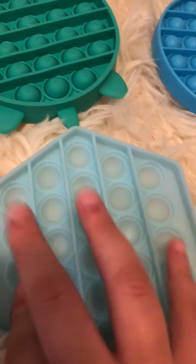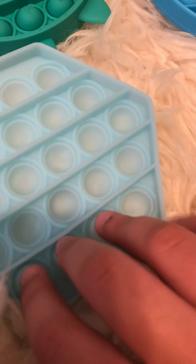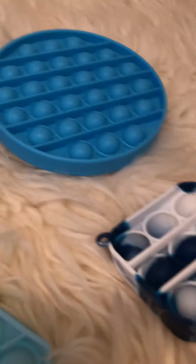It's just so satisfying. And if I just do like 3, that's okay. The best thing to go like this with is that one's good side.